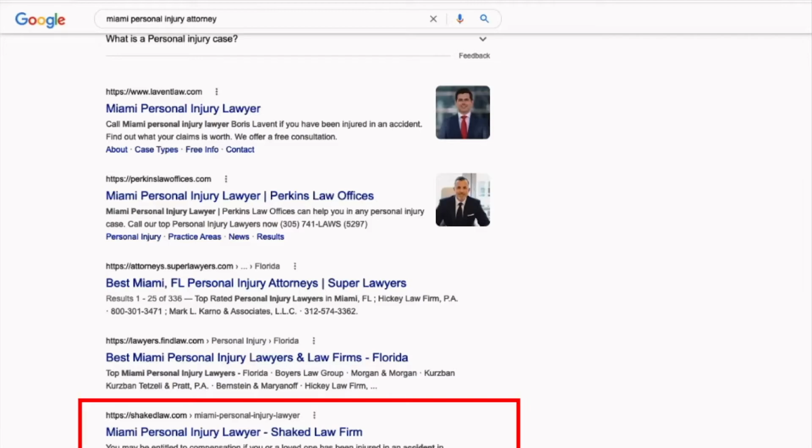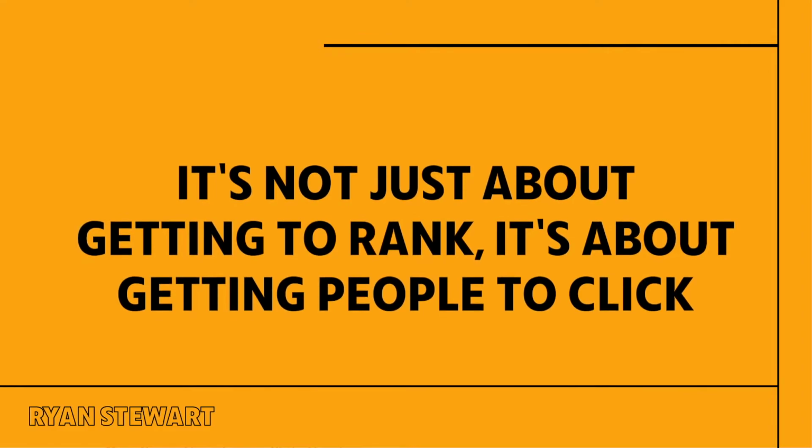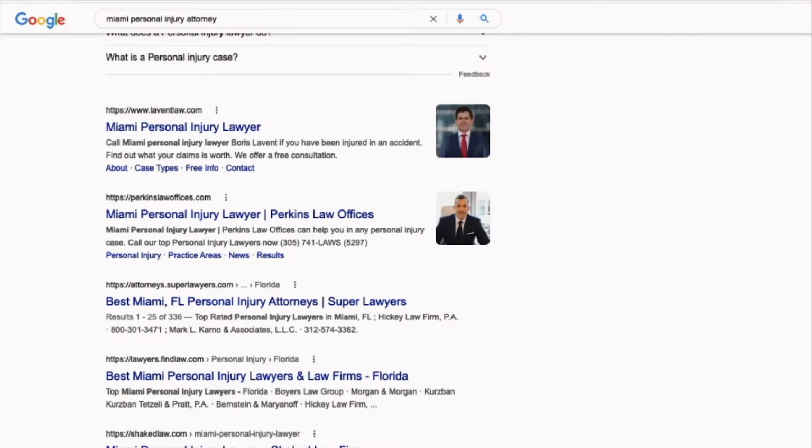It's a little bit complicated, but the reason why this is so important is because, like I said before, it's not just about getting to rank, it's about getting people to click. If you can steal clicks from the first-place one here because you have 5-star reviews here, which I promise you that they do, it's going to go a very long way to help your case.